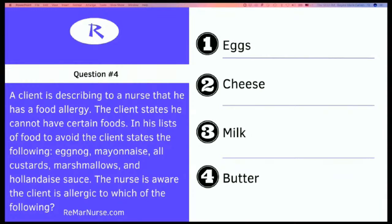I switched it up on you guys. This is totally dietary, but we're still talking about allergic reactions. So a client says to the nurse, they have a food allergy, and they say they cannot have these foods. They cannot have eggnog. They cannot have mayonnaise. They cannot have any kind of custards, right? They cannot have marshmallows or hollandaise sauce. So which of the following is the client allergic to? Are they allergic to eggs? Number 1, 2, cheese. Number 3, milk or butter. What say you guys?